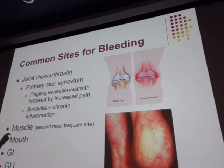And once it has bled into that joint a couple of times, it is weaker and it's more likely to bleed into that same joint. Muscle is the second most frequent site, and like Taylor said, you can get hematoma where it bleeds into the soft tissue and into the muscle, and then the mouth, GI, GU. That's primary, secondary, and it kind of goes down.